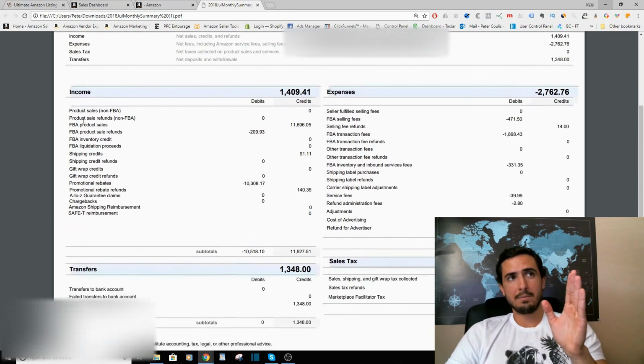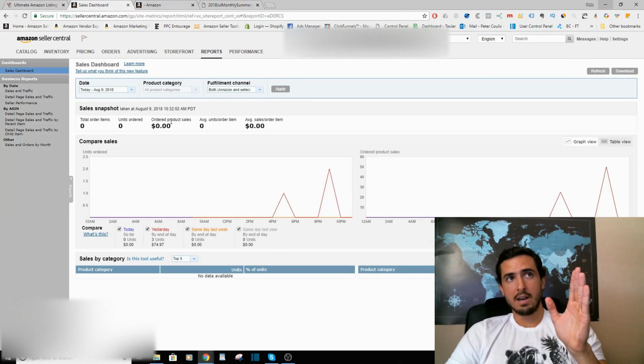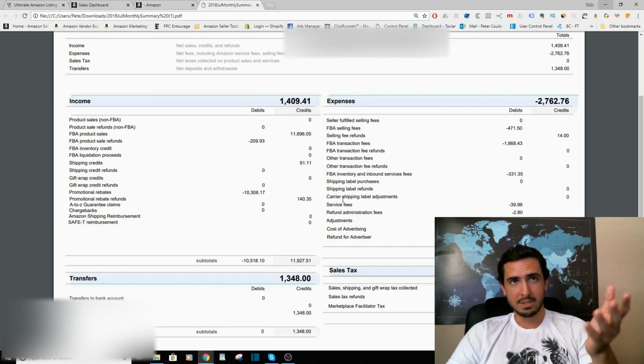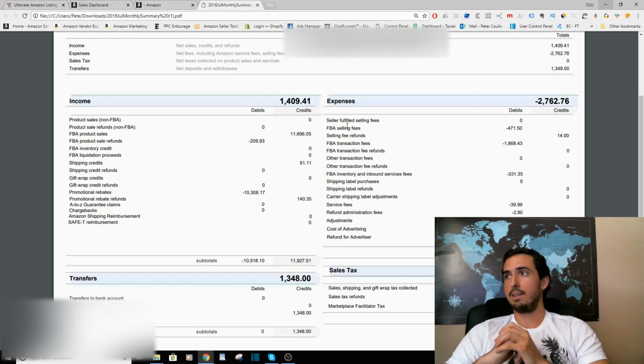So you have your income. This is what you're actually making. Okay, not this. Your income. All of your expenses. I bet you didn't know that 90% of these expenses actually even existed, especially if you're a brand new seller. Cost of ads, adjustments, service fees, carrier shipping, all this stuff. Now, some of these won't apply to you, but there's a lot that do, and a lot that are sort of these paper cut expenses that can bleed you dry if you don't really dial them in.